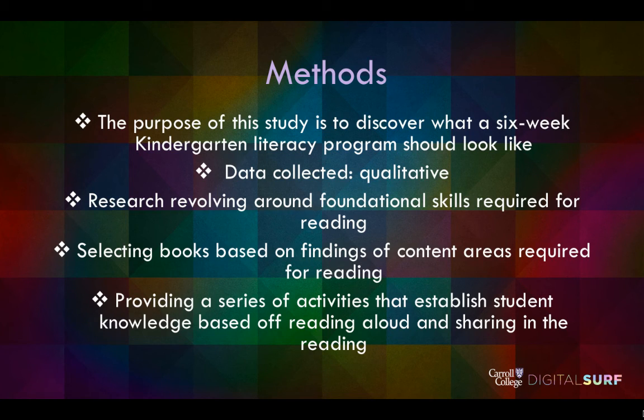Methods. The purpose of our study was to develop a hypothetical 6-week literacy program that included specific components of the best previously peer-reviewed and published literacy programs, types of books for kindergarten classrooms that focused on strengthening key curriculum concepts, and hands-on, interactive, engaging activities that lead to the overall improvement of literacy development and comprehension in a kindergarten classroom.